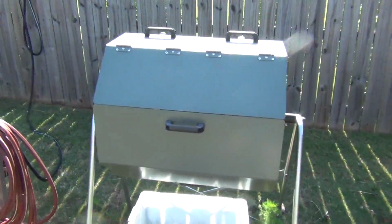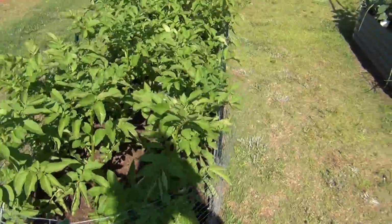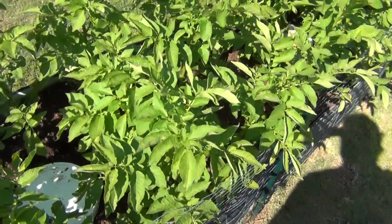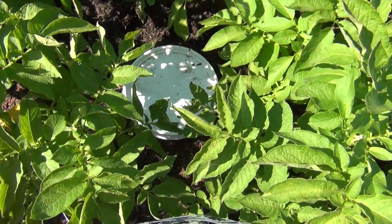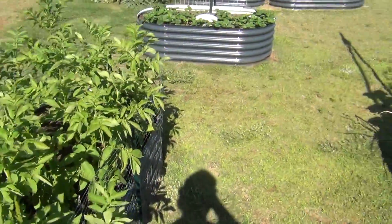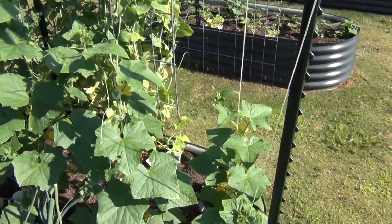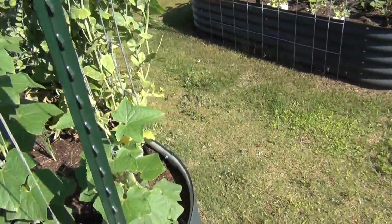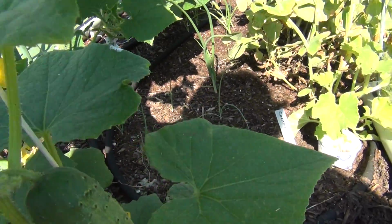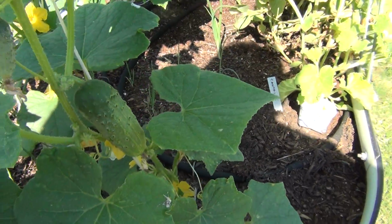I have a tumbler. And then we use the vermicomposting, as we see right here in the potato bed, in-bed vermicomposting method. Potatoes are looking really good. The cucumbers have been growing very, very strong. And hopefully we'll be picking some cucumbers in about a week or less.